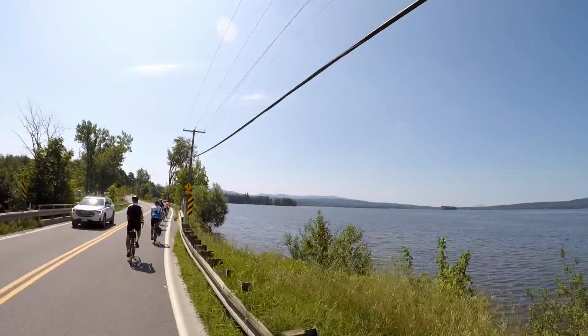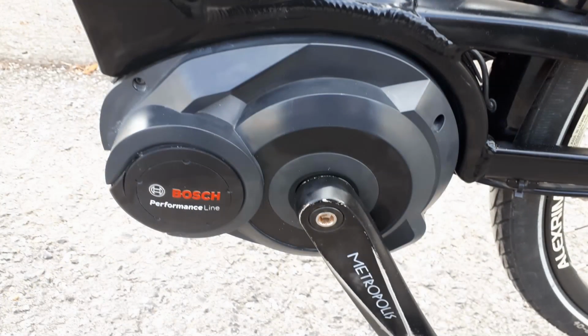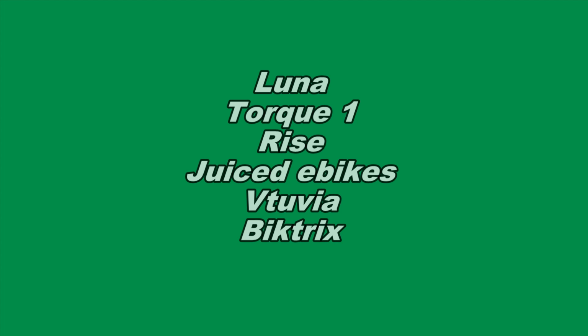Now, where can you buy a bike with torque sensing? The most popular torque sensing system is the one sold by Bosch. The company licenses its motor, controller, battery, and display to third-party bicycle manufacturers. Many bicycle brands offer torque sensing, like the Luna, the Torque One, the Rise, Juice's e-bikes, Vituvia, Bigtrix, and others.